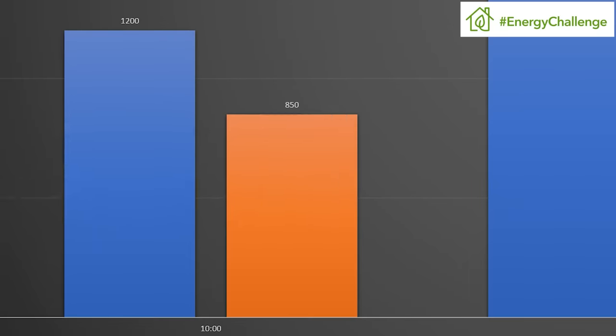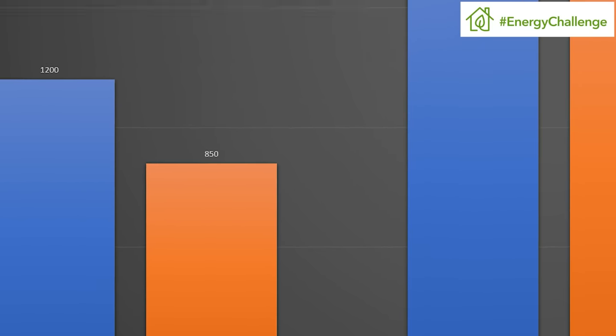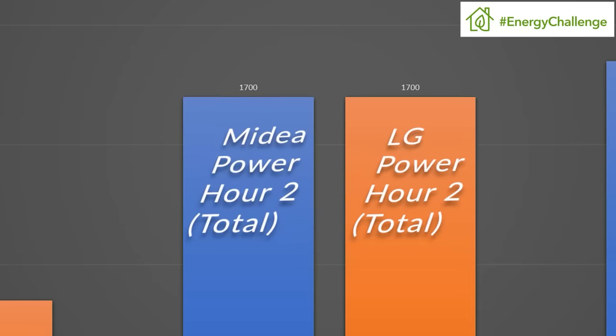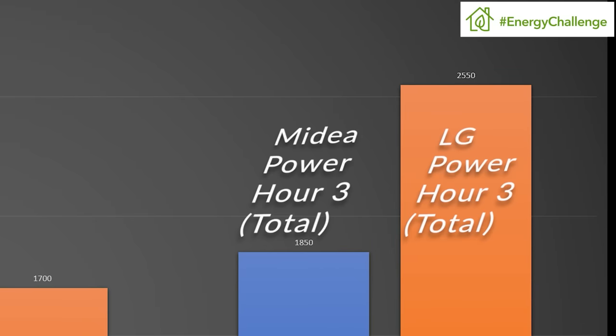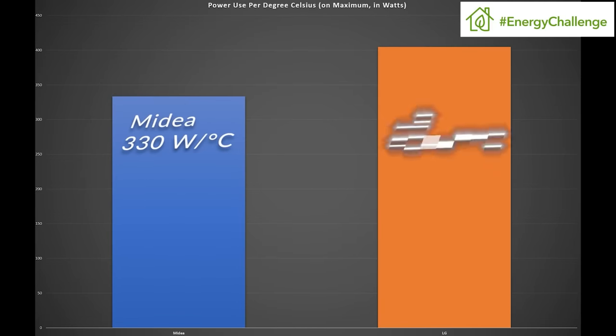And once it got to the desired temperature, it actually dropped to using about 300 watts per hour to keep the room at the temperature I wanted. So not only did I gain complete control of the room in terms of temperature, but even on full, I gained efficiency. Here's why. It took 333 watts of energy to cool the room by 1 degree with Midea, while it took 404 watts of energy to cool the room by 1 degree with my existing LG AC unit.